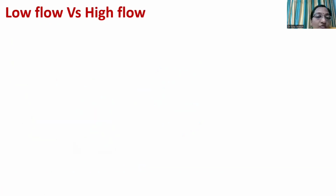Is it based on any concrete values? Then there should be a concrete value, and if it is more than that value, it is high flow, and if it is less than that, it is low flow. Is there any values, anyone? So what is this high flow and low flow based on?